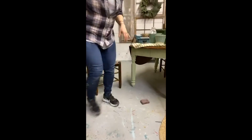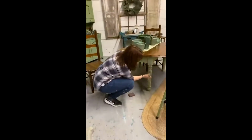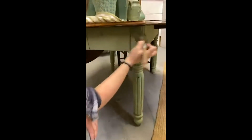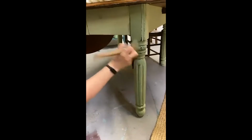For those just tuning in, this is Luckett's Green. So now all I would do to this after I distress it is put the hemp oil on top of here. That cures the paint, and once you do that, you're completely done.